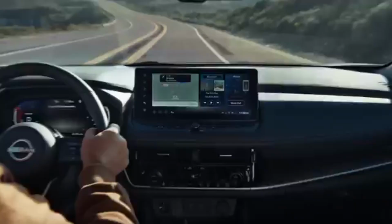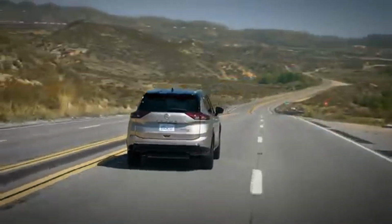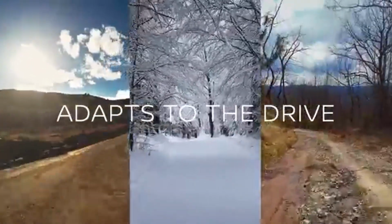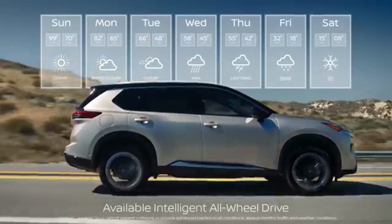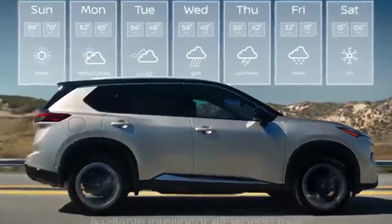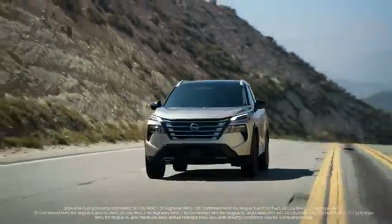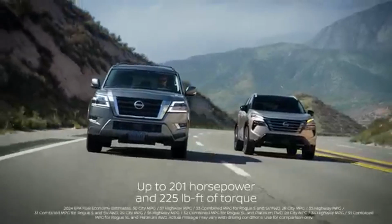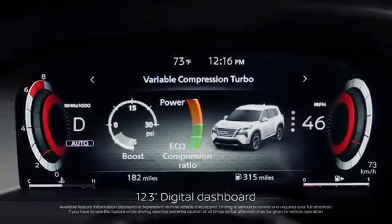Inside, the Rogue offers a comfortable and upscale cabin with a focus on functionality. Standard features include an 8-inch touchscreen infotainment system, Apple CarPlay, and Android Auto, with higher trims providing a larger 9-inch screen and wireless connectivity. Nissan's Safety Shield 360 suite includes automatic emergency braking, blind spot monitoring, and rear cross-traffic alert. With a starting price of around $28,000, the Rogue delivers excellent value for those seeking a well-rounded and economical SUV.